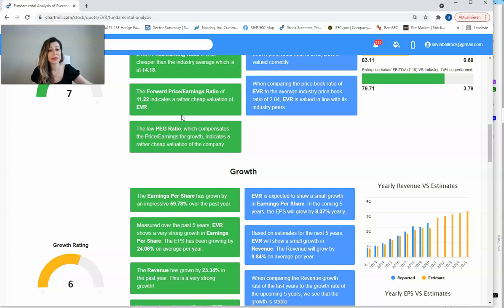So the earnings per share has grown by 59.78% in the past year, which is a lot, and also measured over the past 5 years, EVR shows very strong growth in earnings per share. The EPS has been growing by 24%.